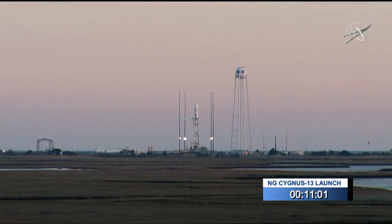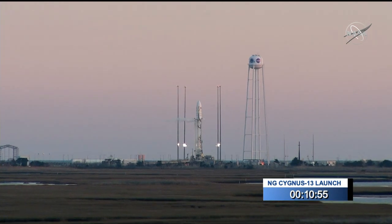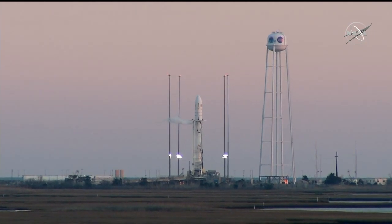Ops 2 LC, countdown 1, step 389. You go to start engine evacuation. LC Ops 2. Engine evacuation started. Roger that, Ops 2.